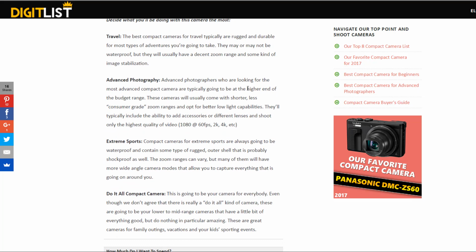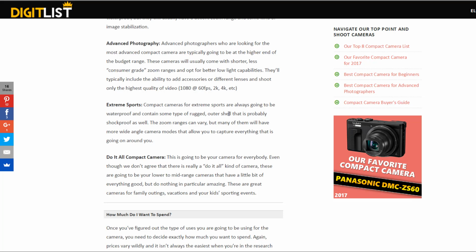You might be doing advanced photography, so you need some advanced settings or video settings, like shooting 1080 at 60 frames, or you want to shoot at 2K or even 4K. Those are some advanced features which you're going to have to find on certain compact cameras, like some of the ones we've reviewed here. Again, if you're doing extreme sports where the camera is going to need to take a beating, it's going to fall, it's going to be hitting stuff, you're going to want to look at cameras like the Olympus Tough TG4. It's waterproof, shockproof, everything like that.